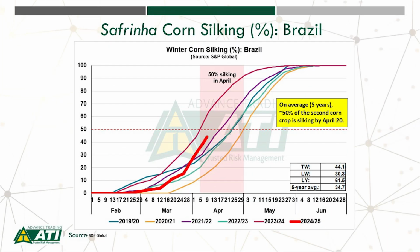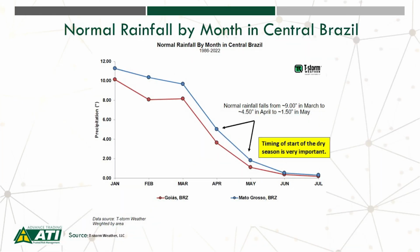Now in terms of progress, a lot of that corn now is pollinating, approaching 50% here in April. You can see a very key time period historically in terms of when that crop pollinates. Why is that important? Because rainfall historically declines quite a bit in April and quite a bit more as the dry season begins in May. So we're keeping a close eye on the weather.